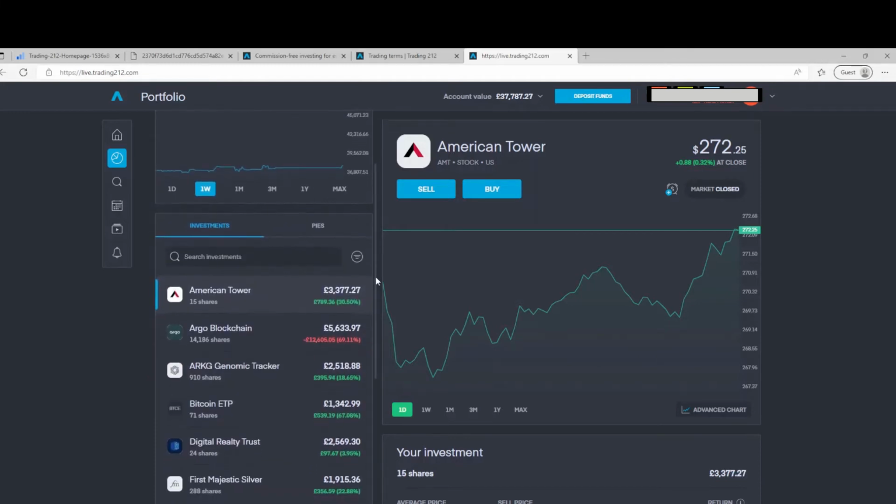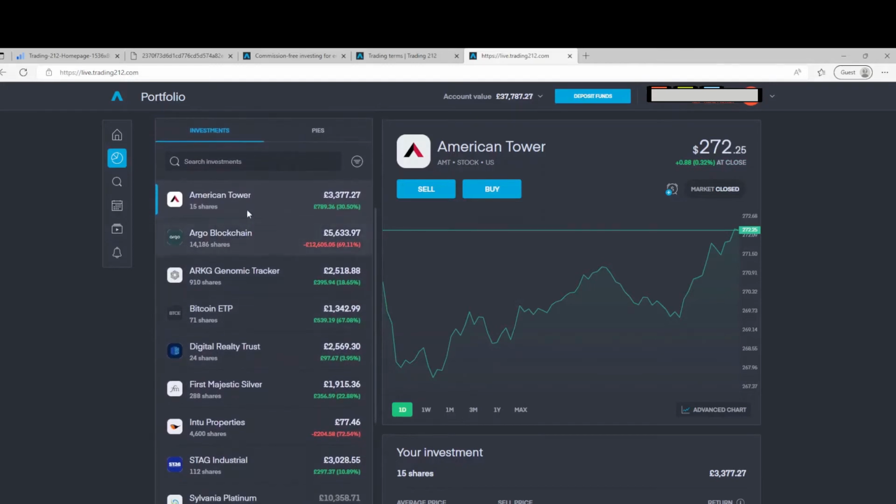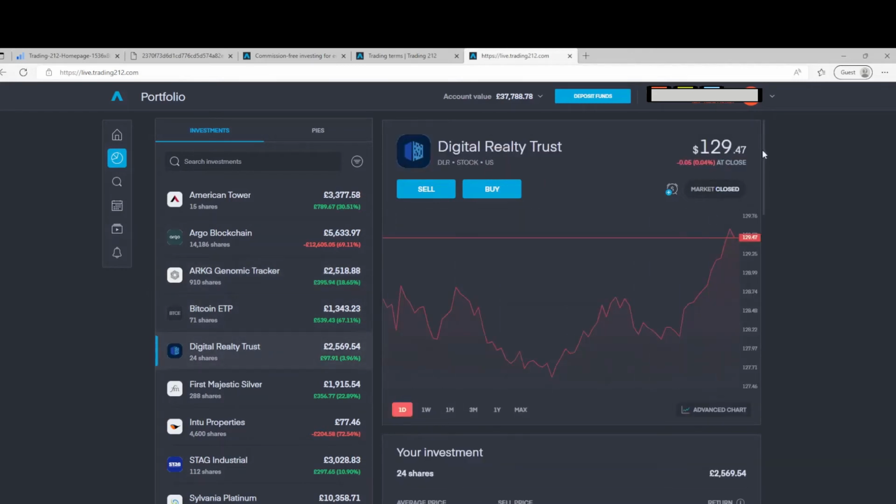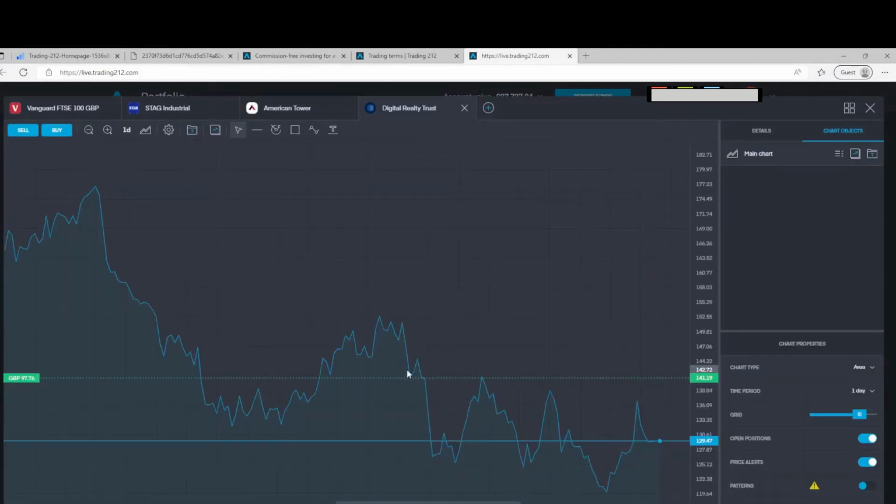And then down here you have your current investments. So this shows all of your individual holdings, which is a nice little view, and you can get the more detailed view on the right here. So Digital Realty Trust, for example, you can see the individual stock's performance over various time frames. You can go into the advanced charting if you really like that sort of thing. It's not really for me, the technical analysis side. You can put various lines and moving averages and indicators and that sort of thing. I'm not really all that keen on technical analysis, so I don't tend to use that, but it seems okay.